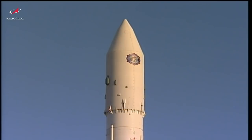This launch has been a long time coming, and everything is all set to send the MLM, as it is known, the Multipurpose Laboratory Module, on an 8-day journey for a docking on July 29th to the Earth-facing port of the Russian segment of the International Space Station currently occupied by the Pirs Docking Compartment. We'll talk about the sequencing of events in just a moment.